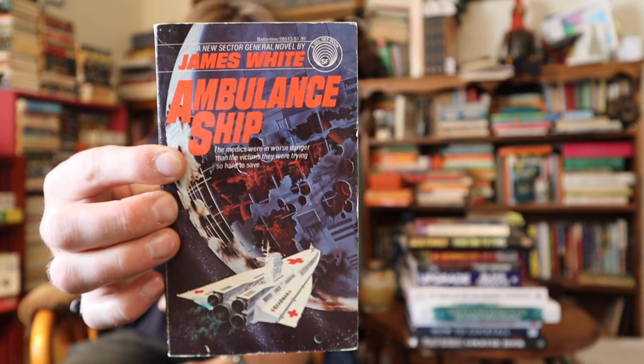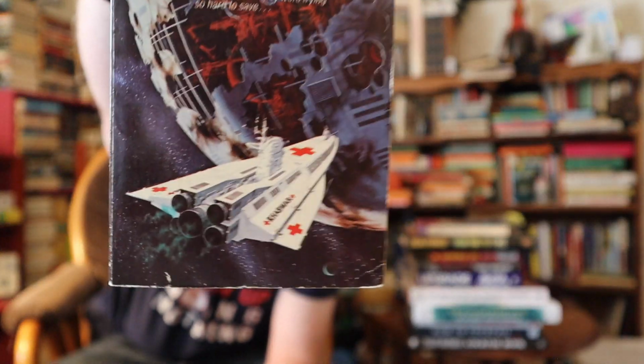And then Ambulance Ship by James White. I like science fiction where they take more ordinary jobs and put it in sci-fi. One of my favorite books I read is about a dentist who gets kidnapped by aliens and forced into space dentistry. So Ambulance Ship, the medics were in worse danger than the victims they were trying so hard to save. No idea if it's going to be good or not, but it's got like the white and the red cross on the spaceship. Apparently they're still using that symbology in the distant future. Fun little sci-fi.